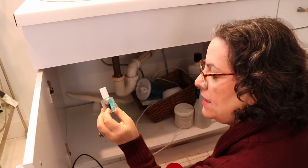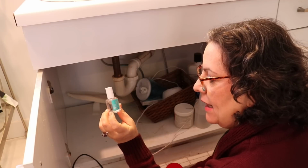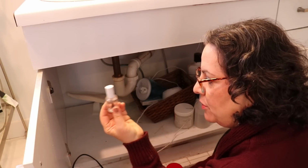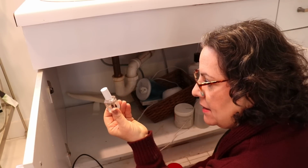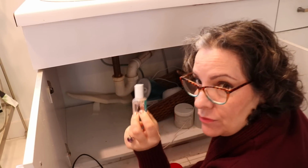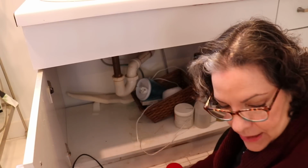This is an Etsy base coat that's tacky, and it stays tacky, and you put your nail polish on it, and it makes it last longer, except that the 2 times I've tried it, it made the nail polish on top tacky. That can go.